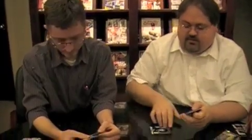Hey, Sally Ride's regular card, or I guess you might have shown the regular card. No, I had the insert.